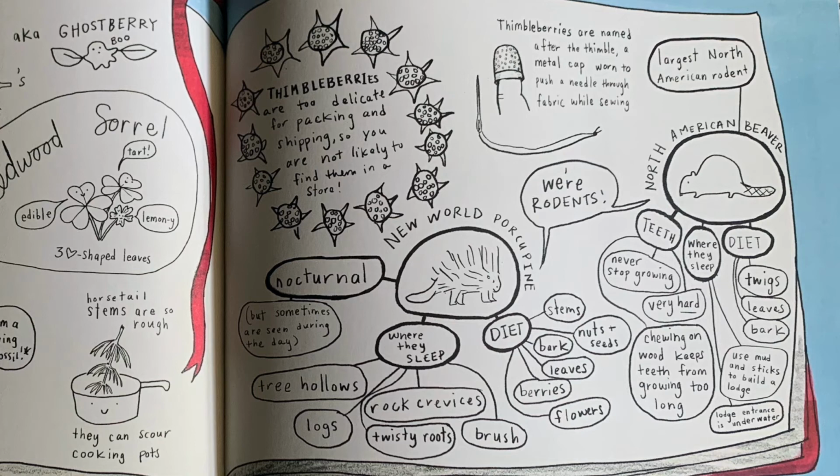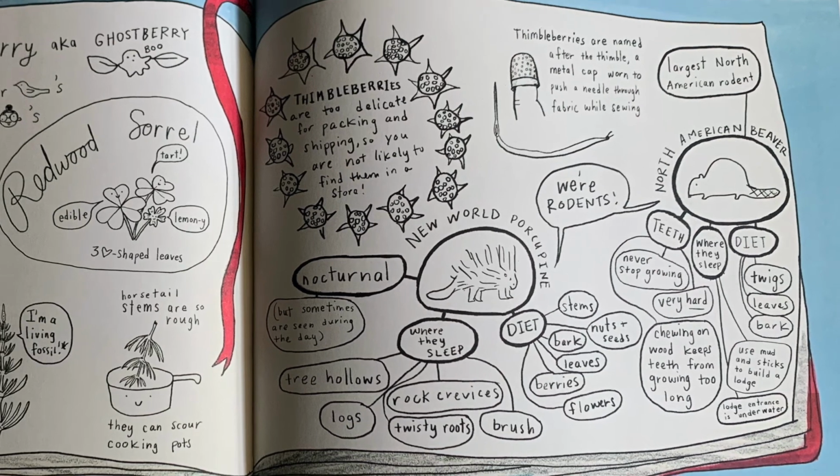North American beaver: teeth never stop growing and are very hard. Chewing on wood keeps teeth from growing too long. Where they sleep: lodge entrance is underwater. Use mud and sticks to build a lodge. Diet: twigs, leaves, bark.